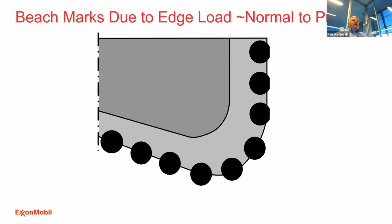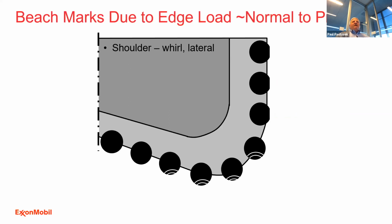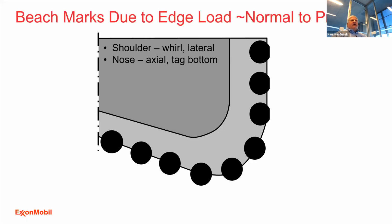Now we know about beach marks, right? We know how to read them. We can look at what's going to happen. So if I have beach marks on the OD, it's probably due to lateral vibration or bit whirl, reverse bit whirl particularly, right? If the beach marks are maybe the same cutters, some of the same cutters, but if it's on the nose, it's going to be from an axial bit bounce or even tagging bottom, right? I used to show damage inside the nose here.